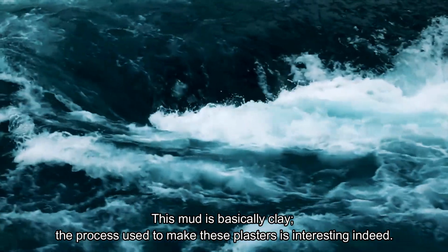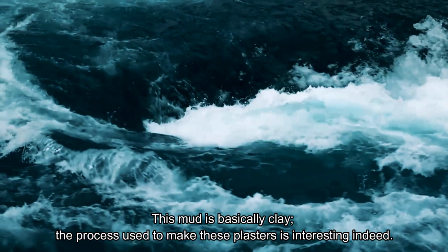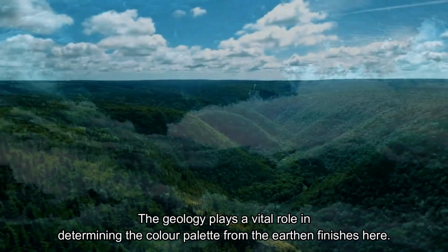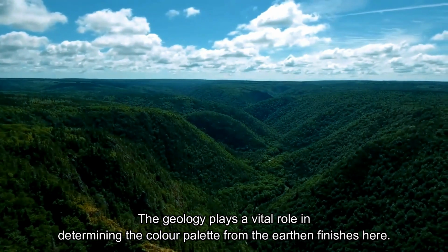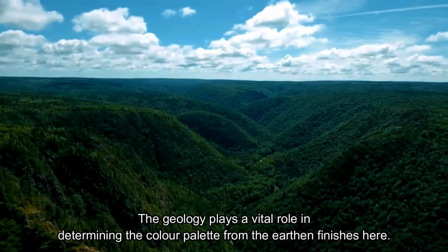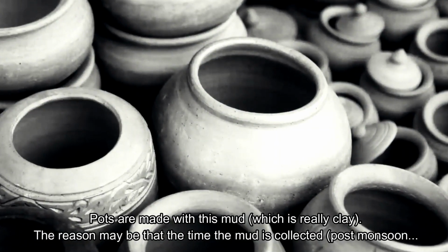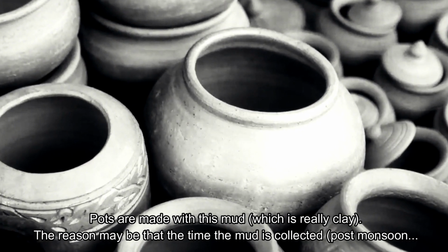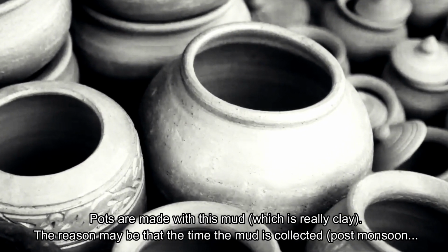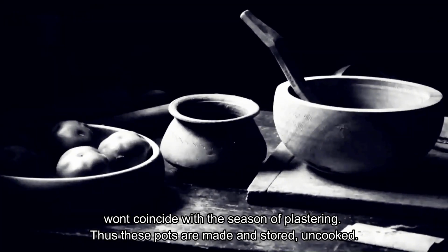This mud is basically clay. The process used to make these plasters is interesting indeed. The geology plays a vital role in determining the color palettes of the earthen finishes here. Pots are made with this mud, which is really clay. The reason may be that the time the mud is collected, post-monsoon, won't coincide with the season of plastering.